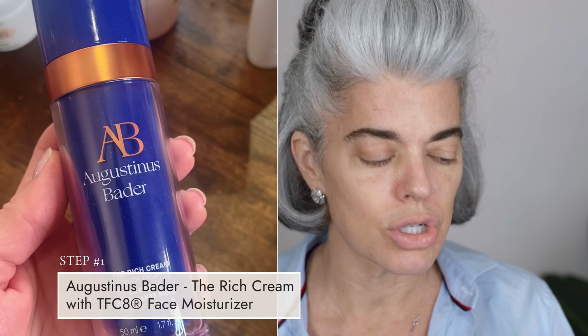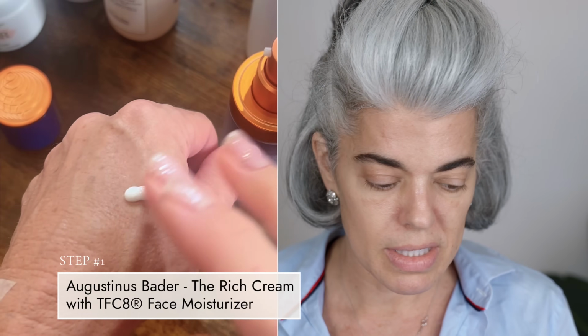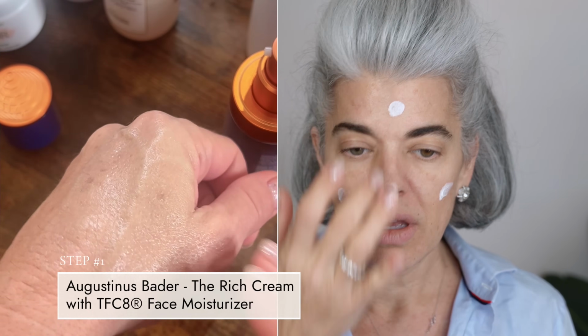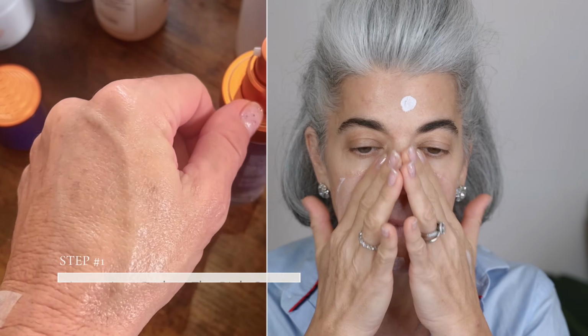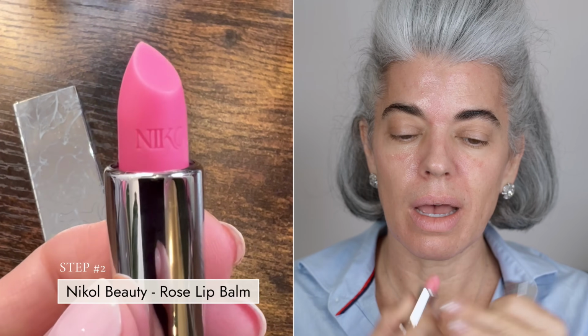So here we go. I probably look like I have a latte makeup on already because I have discoloration, all this pigmentation we are going to neutralize out. So first and foremost, let me just prep my skin. I actually am going to use the Augustinus powder, 2 pumps. I'm going to hydrate my skin. You're going to see it definitely come alive. It is the rich cream, but my skin can completely handle it. With prepping my skin, I'm going to take my rose lip balm and I'm going to hydrate my lips.